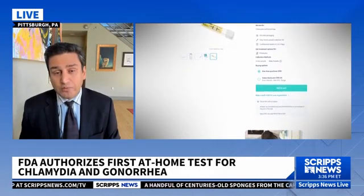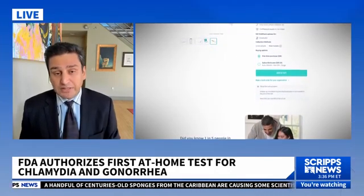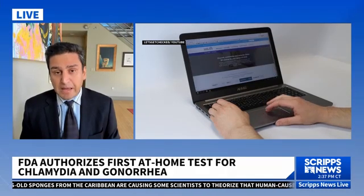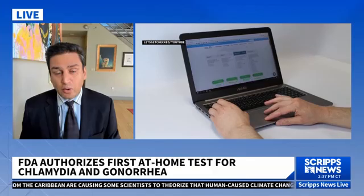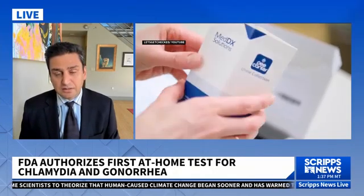And again, this is not a home test, it's a home collection kit. So there's still that last hurdle to go so that people can test for gonorrhea and chlamydia in their own home and get the result themselves. That would even be better. But we're starting to see some movement here, and hopefully this momentum continues and we get more of these types of tests.